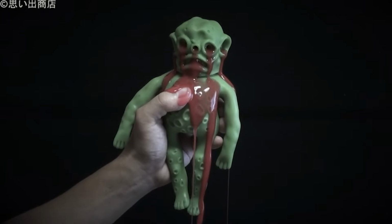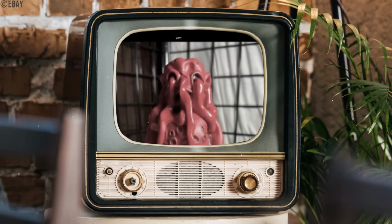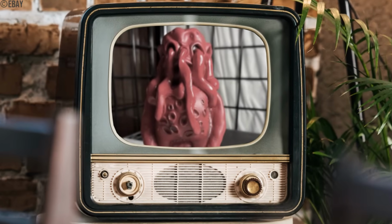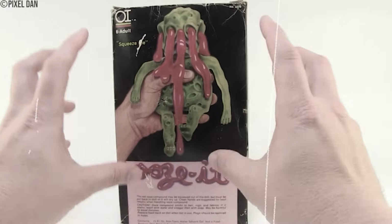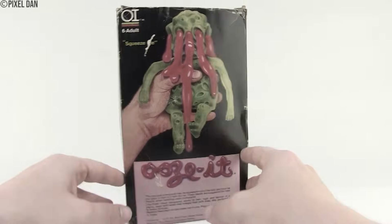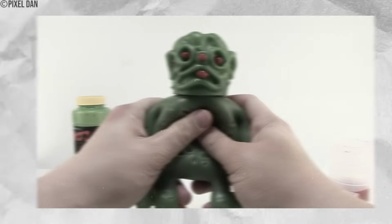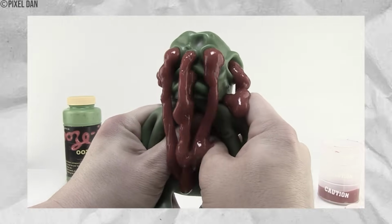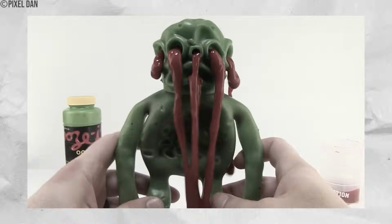The more they squeezed, the more it leaked. Over time, the toy would dry out and crack, making it even weirder. People who had one still remember how strange and fun it was. Finding an original in good condition today is rare. Most were squeezed until they fell apart. Ooze It was gross, weird, and one of the most unforgettable toys of the decade.